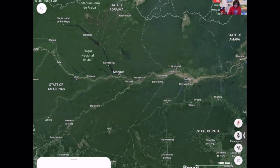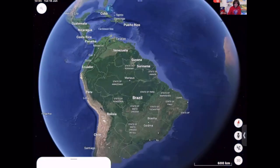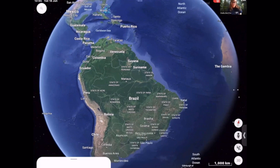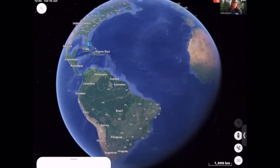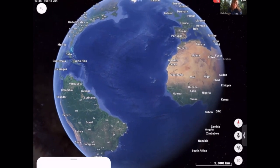And Charlie, the oxygen the Amazon produces is significant, isn't it? Absolutely. So yeah, the Amazon is sometimes referred to as the lungs of the earth, and that is because the Amazon produces so much oxygen from all the trees and all the plants that are there. What happens is, obviously, the trees absorb some carbon dioxide, and as a result of creating their own food, that produces oxygen. So the oxygen they produce is around 20% of the world's oxygen. So that is a huge amount that they are producing.